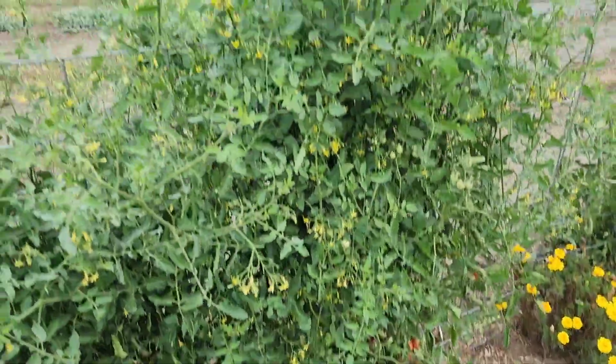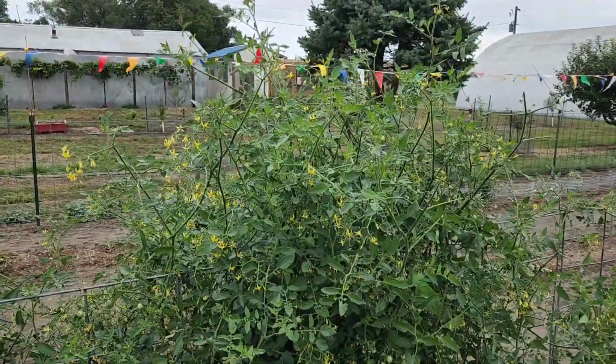Lots of cherry tomatoes. Plants are getting as tall as me already.